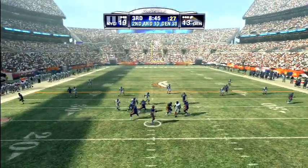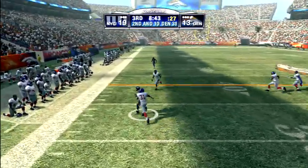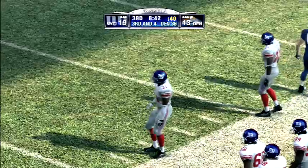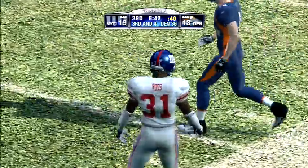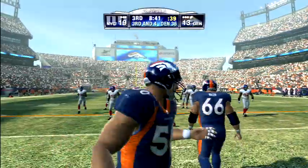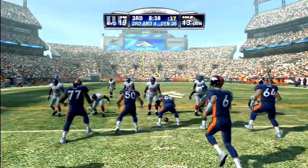Cutler drops back to pass. And he's hit as he throws. And he's knocked out at the 36-yard line. He was lucky to get that one off. He was under a lot of pressure in the pocket. Hey, no need to force it. He just took what the defense gave him there, found the open man, and picked up a few yards.